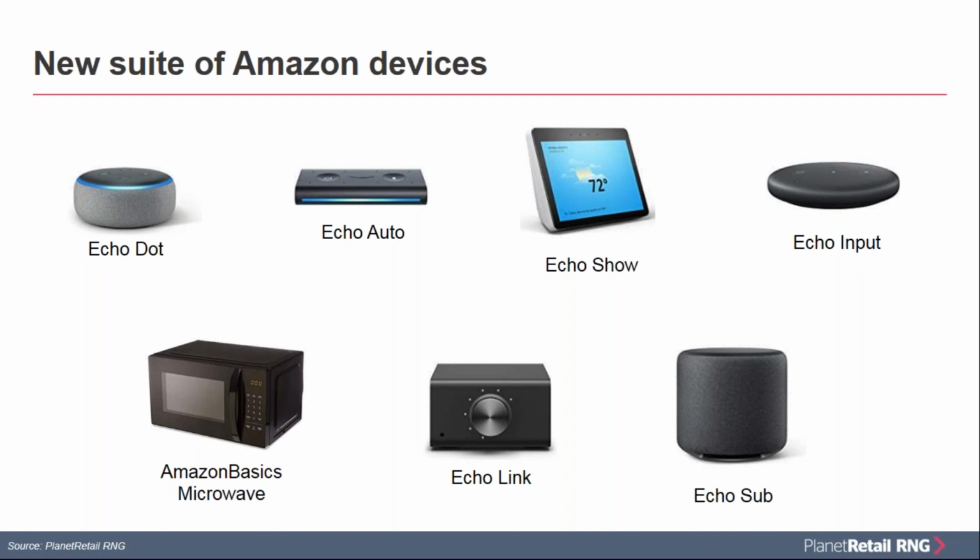Amazon positions Alexa as basically a Trojan horse, a central inroad into getting into shoppers' homes and influencing their interactions with voice there. They're also making it easier to hook it up to your existing speaker systems. The Echo Input does not have its own speaker. It's the cheapest priced Alexa hardware device, and it can connect with any speaker, Bluetooth or otherwise, in your home.